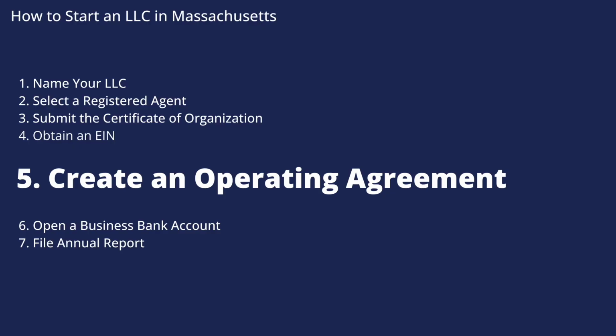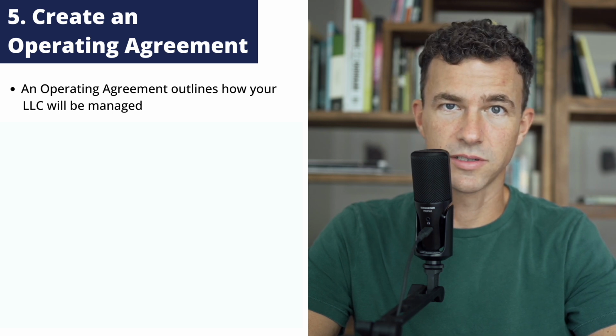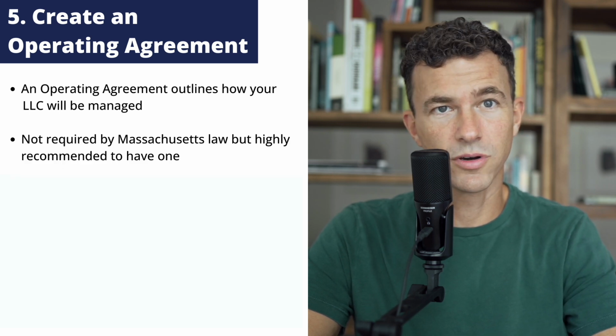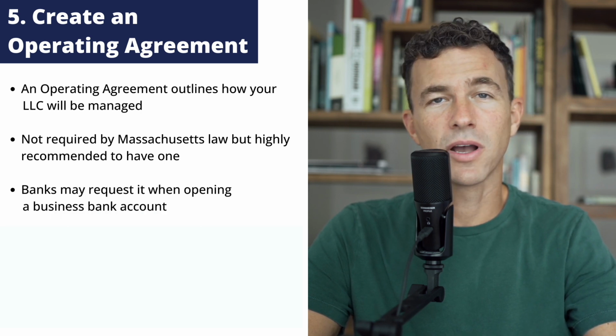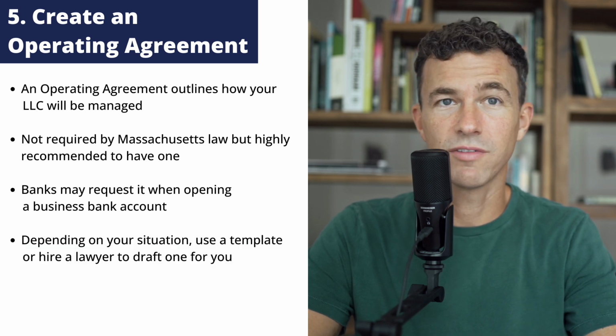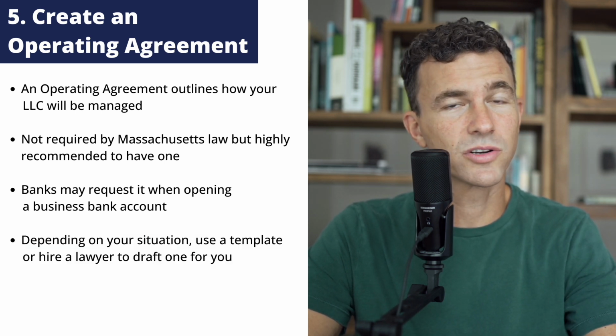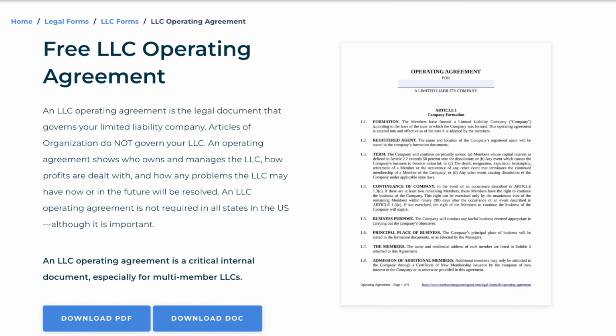Step 5, create an operating agreement. This document will state how your LLC will be managed. Massachusetts law doesn't require you to have one, but I recommend creating one even if you're the only member of your LLC. Banks may also ask for a copy of your operating agreement when you go to open a business bank account. If you have a complicated situation with many business partners or investors, you may want to work with a lawyer to draft the operating agreement. But in many cases, especially if it's just you, you can use one of Northwest Registered Agent's free operating agreement templates that you'll find on this page.